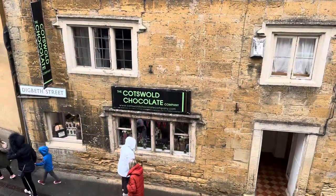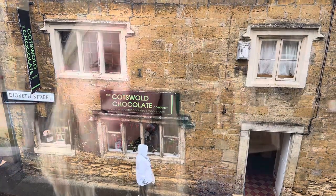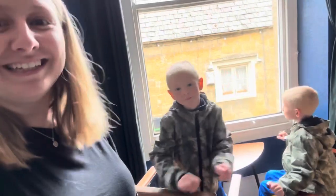I'll show you the outside of the shop in a second. We're just walking away, but we'll walk back up the hill and I'll show you. This is the little chocolate shop that we bought those bits from, which I'll show you in a minute. And we've come to a little tea rooms opposite. How cute is this place?